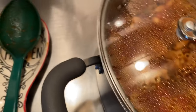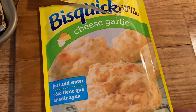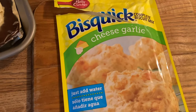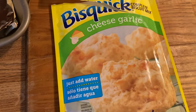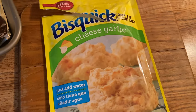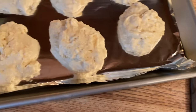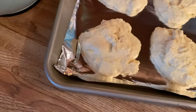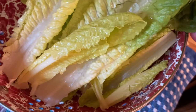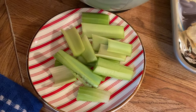Then I just picked this up on a whim. It's Bisquick cheese garlic biscuits. It makes six of them. You just add water. I normally stay away from white, but like I was saying before, I kind of like to have my cake and eat it too once in a while. I don't do it all the time. I don't know how they'll taste, but I'm sure they'll be good. So I got them on the pan here, and then I'm going to have a salad. I just washed all this romaine lettuce. I also diced up some celery sticks, and I like to munch on them while I'm cooking.